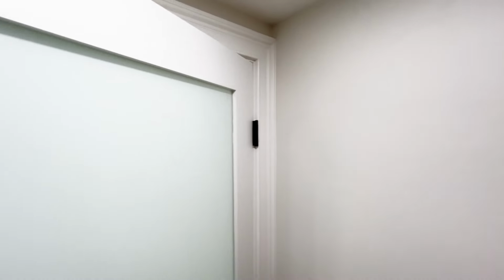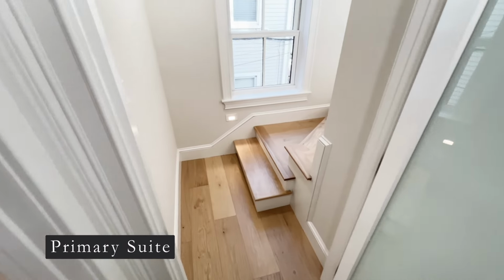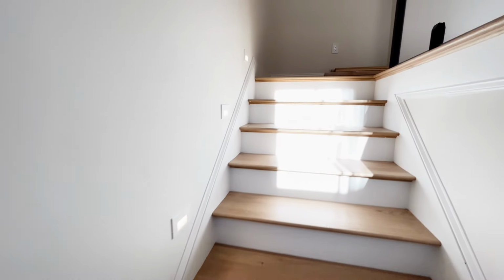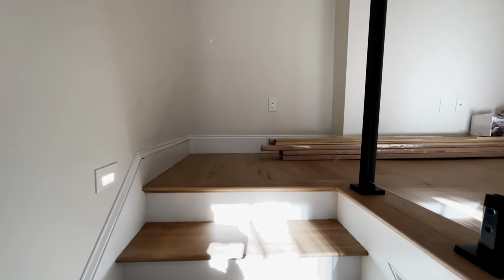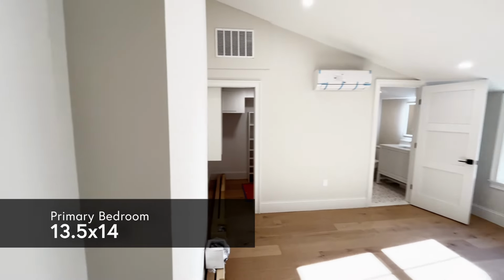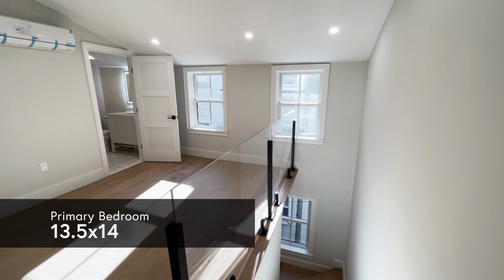We're now in the primary on the 3rd floor, which features a beautiful ensuite bathroom with the same finishes and fixtures as the bathroom in the secondary bedroom. A large walk-in closet offers plenty of storage, and high ceilings make the space feel much more open and airy. The dimensions for this room are 13.5 by 14 feet with hardwood floors, recessed LED lighting, and 2 windows which bring in natural light.